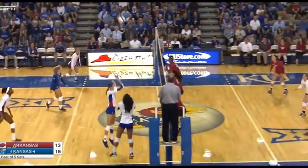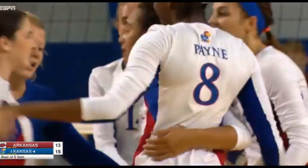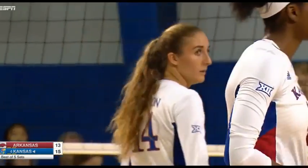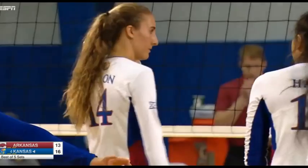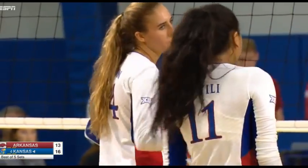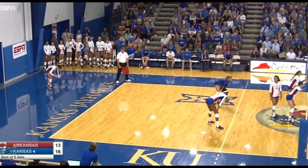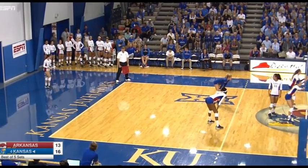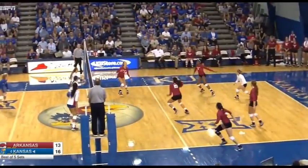Kelsey Payne there. Outside to Rigdon. Throws cross court and it's wide. No, wait, was there a touch? Taken in the net, I believe. Oh, okay. A call by the down official on that net violation. 16-13 Kansas. And that was a shot we saw Madison Rigdon go to time and time again last night. Just wishes that wide, but gets bailed out for the net violation from the Razorbacks.